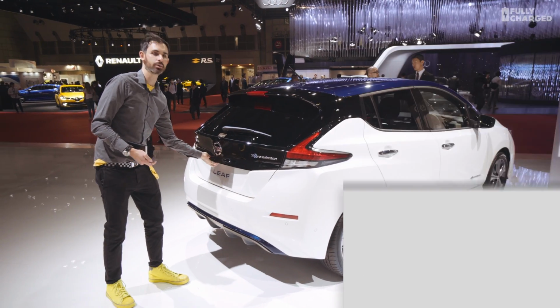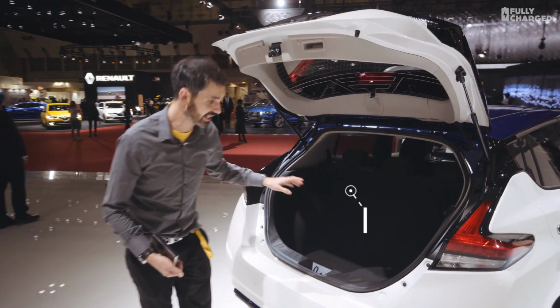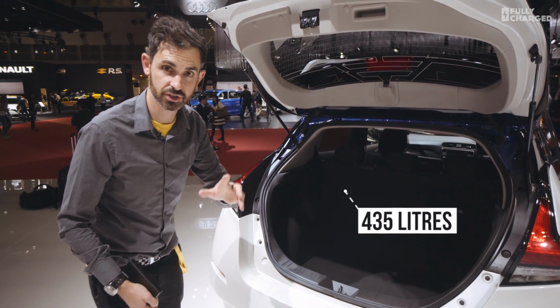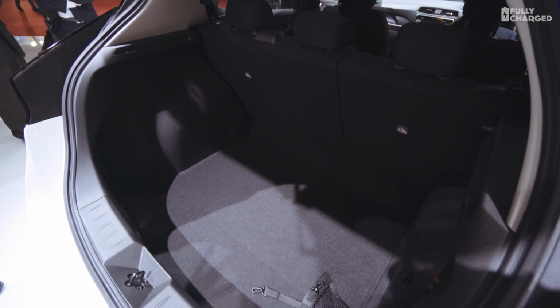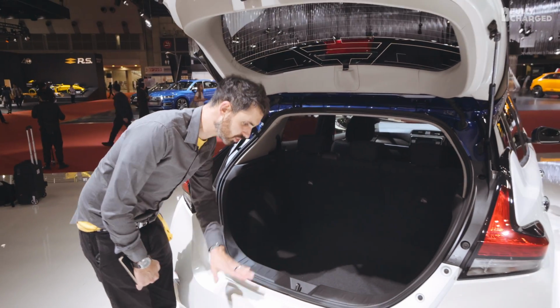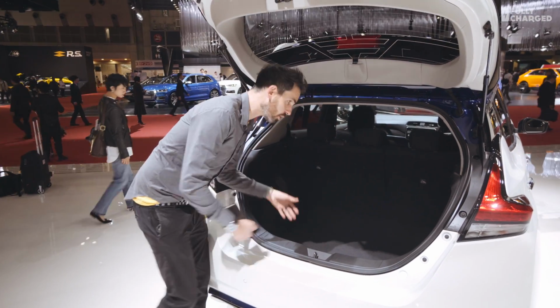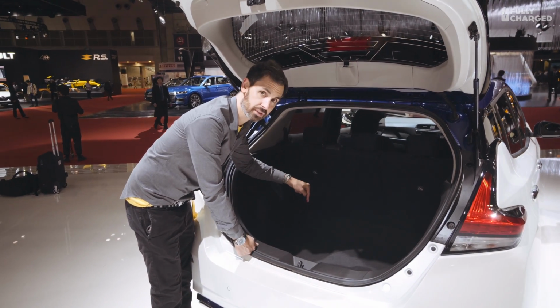It's even got a bigger boot. I believe the boot of this is 435 litres to the old car's 370. So if you look in here, this is a big boot. This is bigger than the e-Golf. This is bigger than the old Leaf. This is a big boot. It's not a flat entry boot. It's still got quite a trough. It's still quite narrow, but nevertheless, there's a lot of stuff you can fit in here.